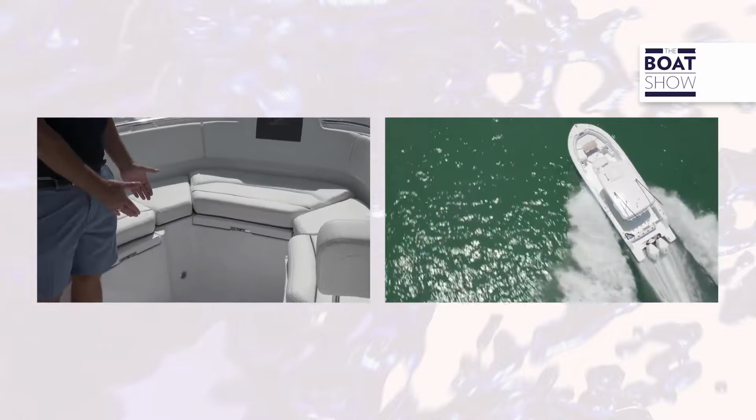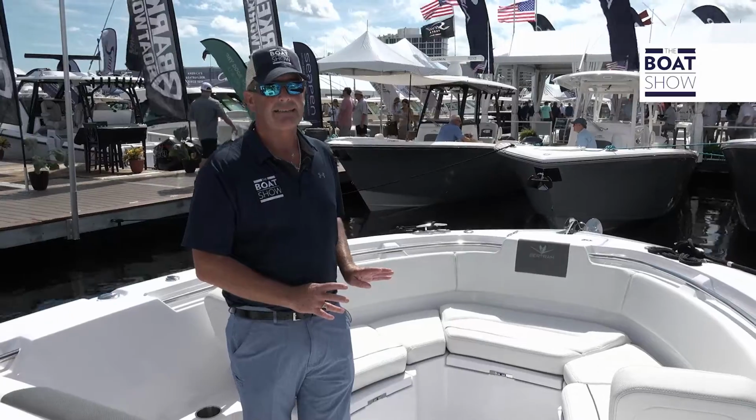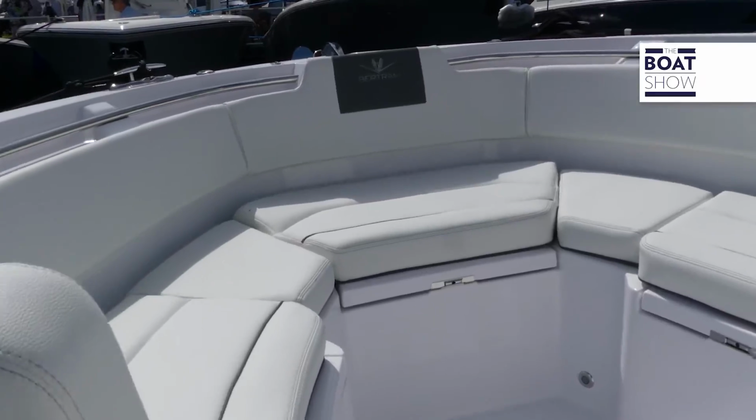You can fill in with a table. It's right in here, the head, just put it up there, have a nice little dinette set going. But the beautiful trick about this boat is right underneath this forward seat. Let's go take a look.